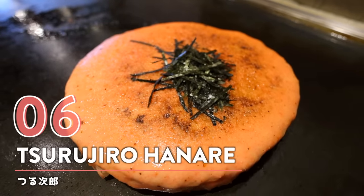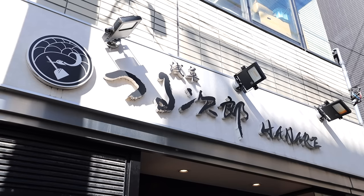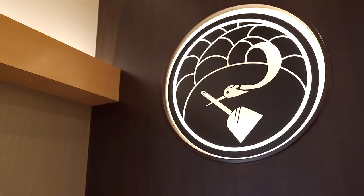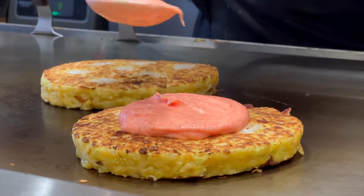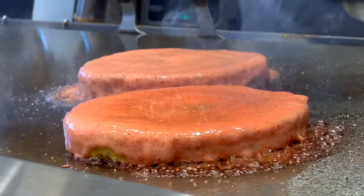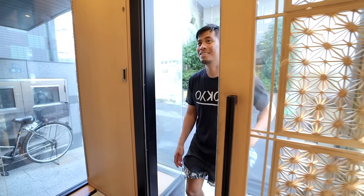Number 6, Mentai Mochi Okonomiyaki Pancake from Tsurujiro. So this spot has them hot grill hitters that I definitely need to show you. This next shop is located on the east side of the Nakamise area, and it's the perfect lunch spot to rest up after touring the area while also filling up on your typical local Shitamachi food, a teppanyaki grilled Japanese-style crispy moist pancake, okonomiyaki. They use a dashi from chicken and vegetable cooked for 3 days.